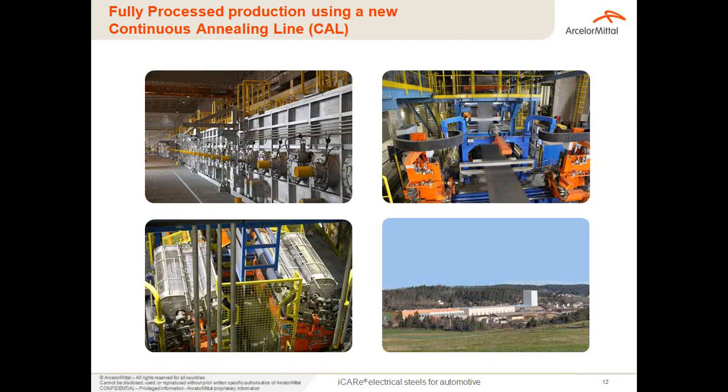And if you would do it on a classic vertical annealing line, which is done in other automotive grades, you would simply have too much force on the material and you would not be able to make such kind of magnetic properties because you would destroy the structure and the texture.